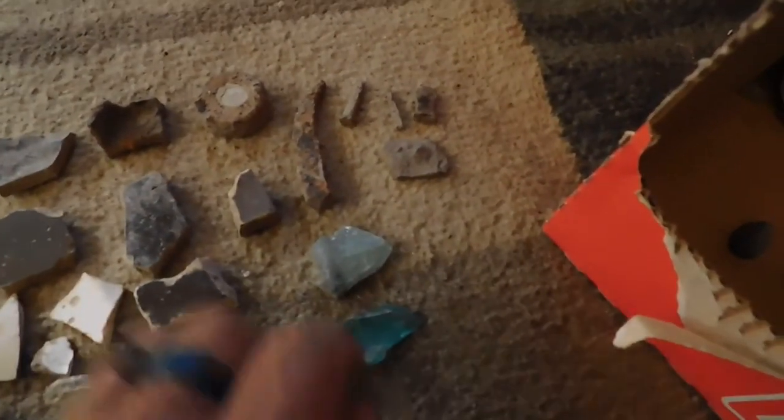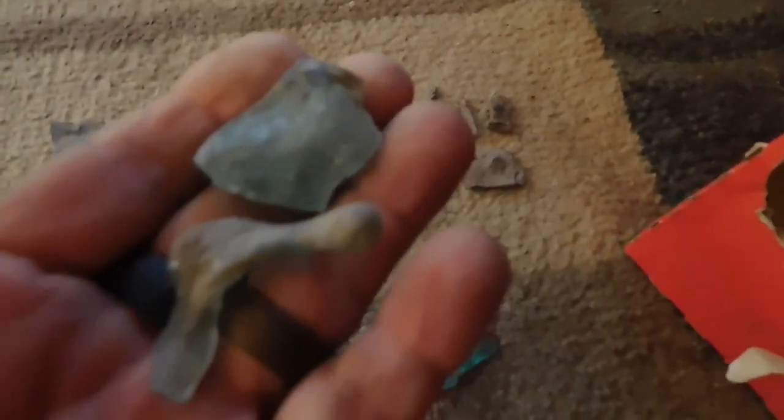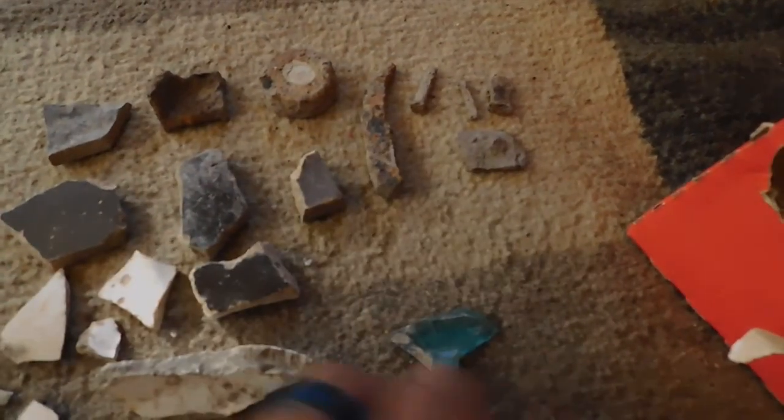Glass shards. This is the only time I found glass shards that show that there had been a fire at that site and melted some of the glass.